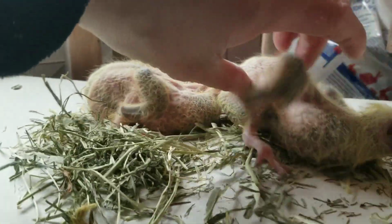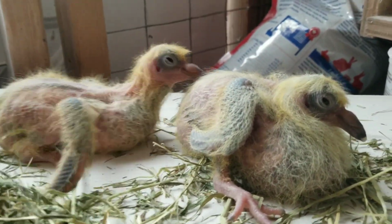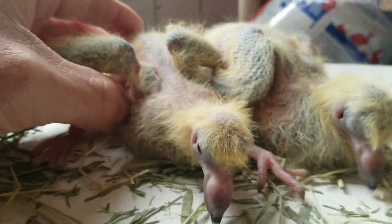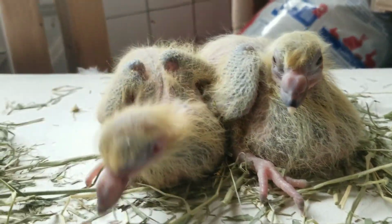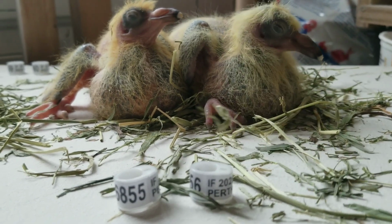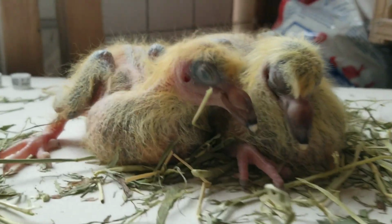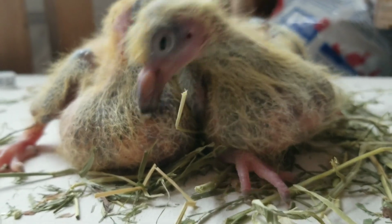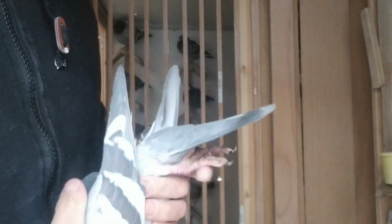Alright, we got two more babies ready to be banded. You can see the size of them. They are ready. And I'll show you their parents in a minute. I don't want to keep them out for too long. Alright, so these guys are going to be 6855, 6856. These youngsters are ready for some bands. Alright, so those two birds are just banded, 6855, 6856.